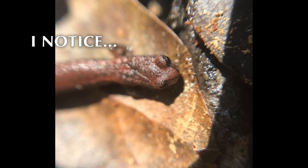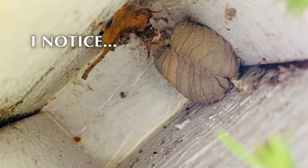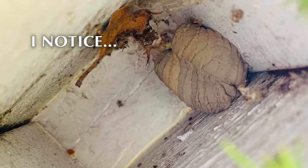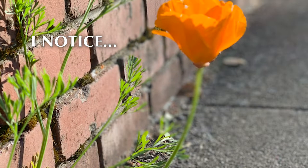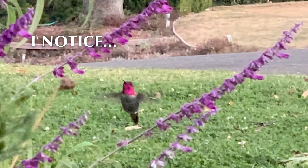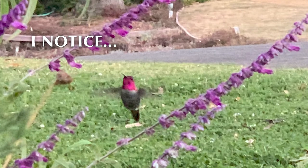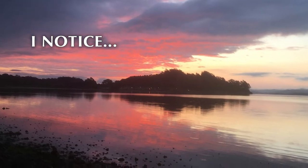I notice a salamander on a leaf. I notice a wasp's nest under a roof. I notice an orange flower growing out of a crack between the sidewalk and the wall. I notice a hummingbird flying up to tiny purple flowers. I notice the sky and the water are many different colors.